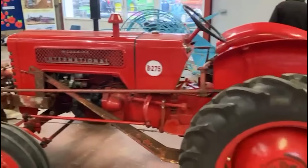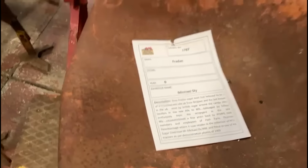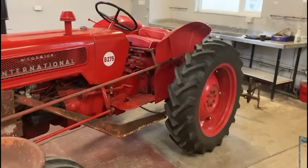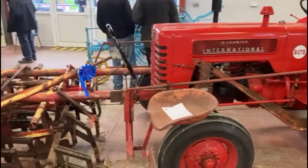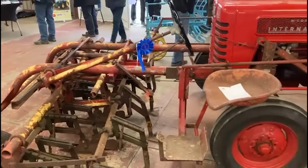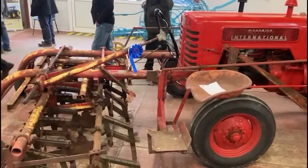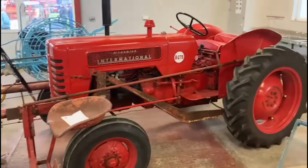Anyway, I quite like that. I've actually just read the paperwork about it. Apparently this is only one of three, and it was imported from Belgium. It received runner-up, so obviously somebody else liked it as well. The judge of that one, I think, made a good choice. That's something very different. Very different indeed.